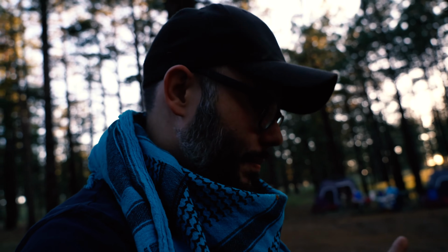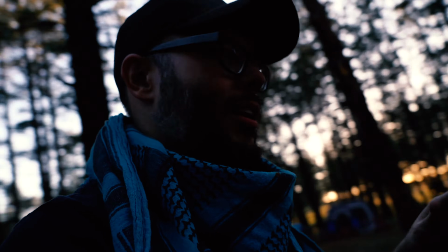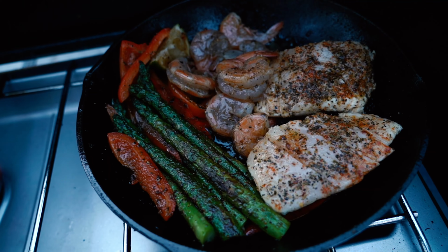It's kitchen boondoggle time, or camp boondoggle, as it were. And I'm actually doing it in daylight. I think every other time I've cooked, it's been pitch dark. So yeah, we're cooking. All right, so cooking by daylight, who knew? On the menu tonight, we have fish, halibut, and shrimp with some vegetables, and baked beans. Camp life.